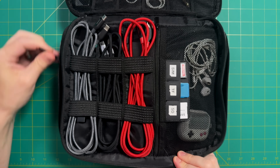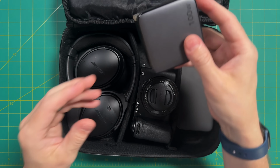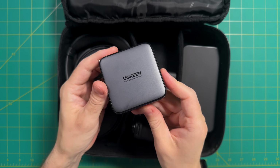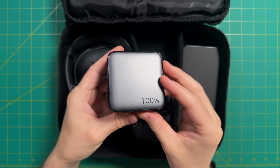Now underneath I have all the exciting stuff. So first up is going to be my USB charging brick. And this is a 100-watt brick from Ugreen. I've been using this for about a year at this point. It's got 4 different plugs, so I really like that. It's always nice to have just one single charging solution for all of your devices.